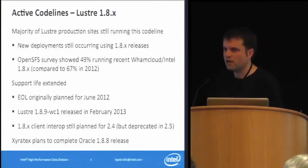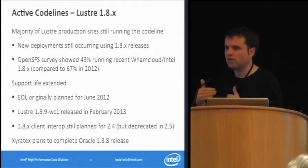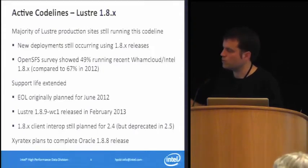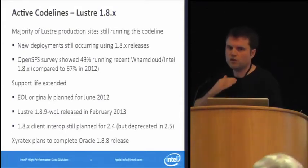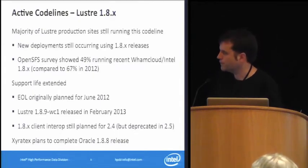and that does still give a very long path for anyone who's still currently running 1.8 releases today to sort of hang back and not rush to move to 2.x, because 2.4 is going to have a long shelf life, and so there will be 2.4 releases available actively to provide an upgrade opportunity for still some years to come.